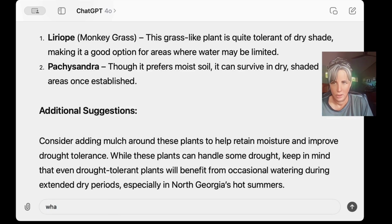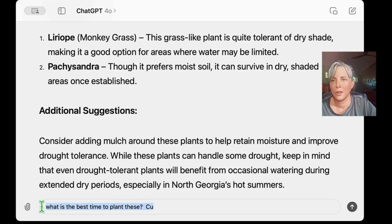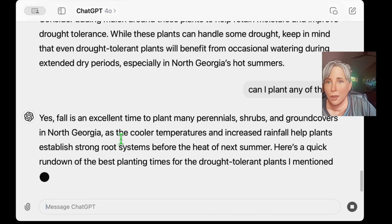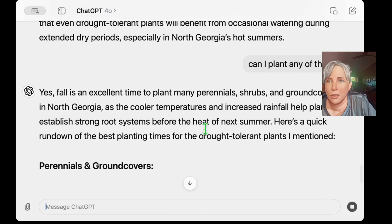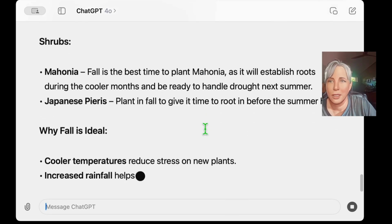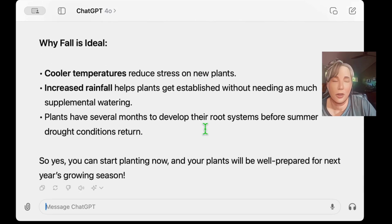Okay, what is the best time to plant these? Currently, no, I'm going to say not better yet. Can I plant any of these now? Because she knows what time it is. So she gives me those that I can plant now, because our temperatures just started dropping in the morning. It's in the 60s. Okay, so now's a good time.